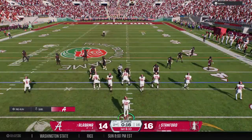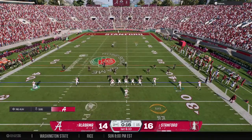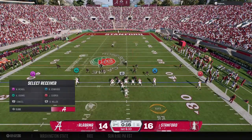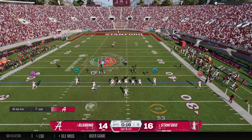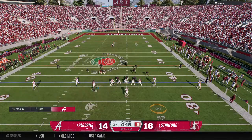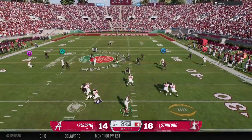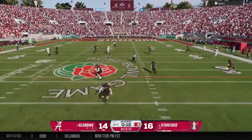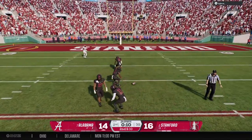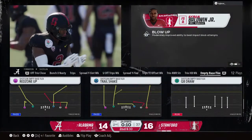Here comes the first play of the drive. Can they do something in the final 30 seconds of the half? Looking downfield, it's Russell. A deep shot right down the middle. And it's incomplete. Just 10 seconds remaining now.